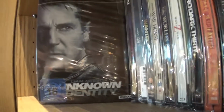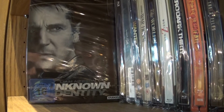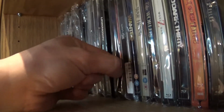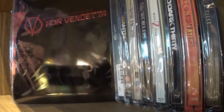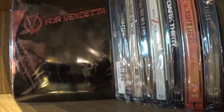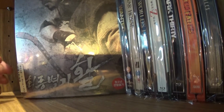Unknown, another Liam Neeson film where all of a sudden, is his wife really his wife? She denies it and he thinks he's losing his mind. Really good. I enjoyed that film. V for Vendetta, brilliant film. The Wachowski brothers at the time did the action sequences at the end, and Hugo Weaving was the man under the mask. Brilliant film.